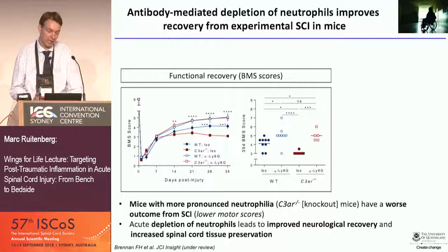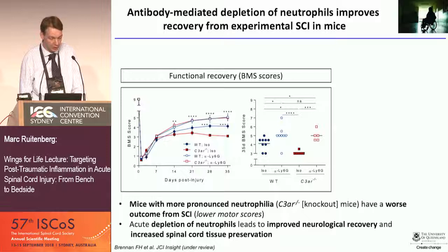And as they start to come out of spinal shock, we see this gradual recovery of locomotor function that is directly proportional to the severity of the injury that we inflicted. And so you typically see that they plateau out somewhere between a score of 3 and 5, dependent on the condition that we are looking at.